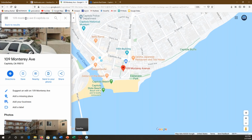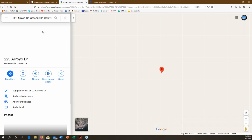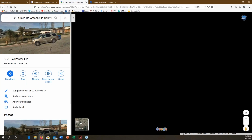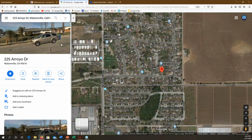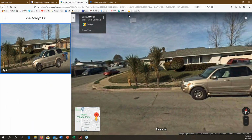This one says it's worth about 100,000 here. Let's see what this one is. It opens up at 20, so yeah, it looks like this one's a house here in Watsonville. Does that look like it? Yeah.